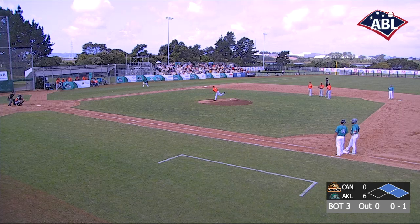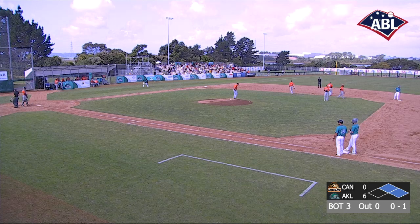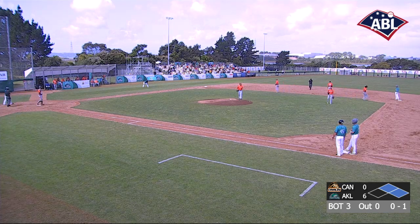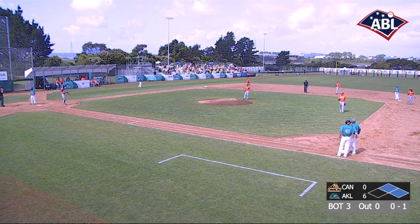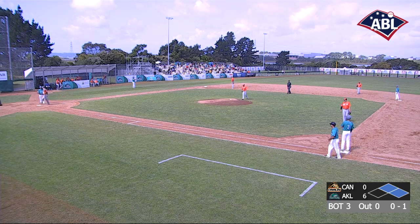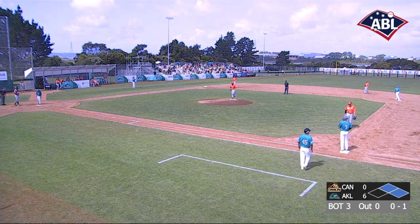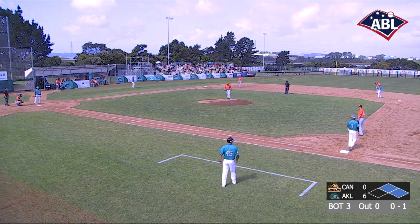Something I'd quickly like to talk about is how amazing these Tuatara uniforms are looking. Oh, amazing, Sam. Whoever did the design for the logo should be given a pay rise. It's just outstanding. And the merch is looking fantastic. Lots of fans around the park here making good of the merchandise stand at the entrance.